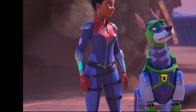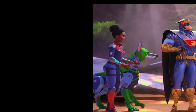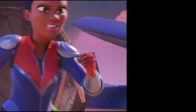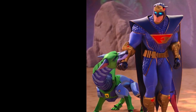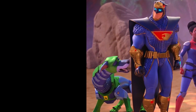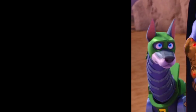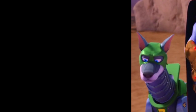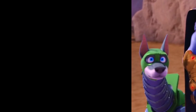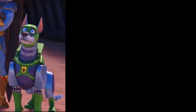And I'm so glad that they did it with Dynomutt. Ears, don't just keep them stuck up the whole time. Use them. Like, throw them around in things. The ears on animal characters in animation can really be that much more to help sell whatever expression they're expressing. So yeah, I'm really glad that they used Dynomutt's ears correctly.